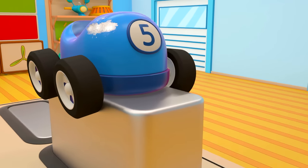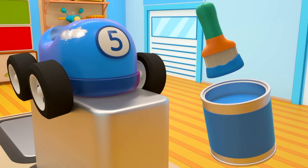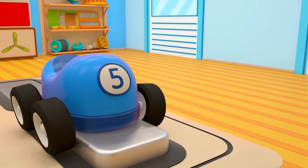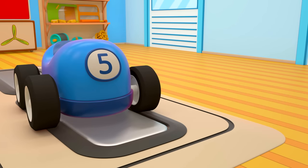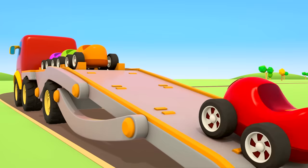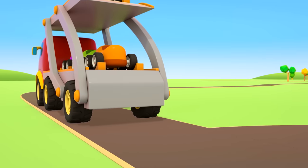The blue car has got a scratch. Let's paint over it. We'll need some blue paint and a brush. Whoosh, whoosh, whoosh. The scratch is gone. The cars are leaving the repair shop and getting back on the car transporter. It's taking them to the car show.